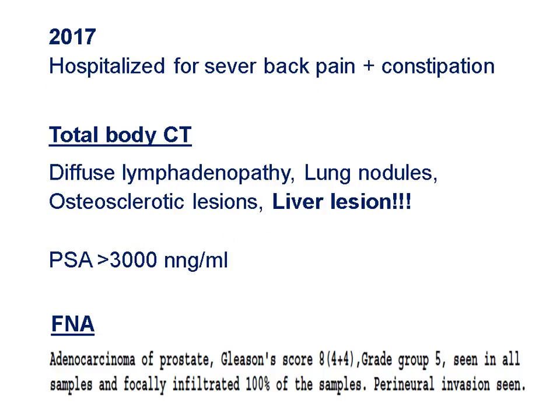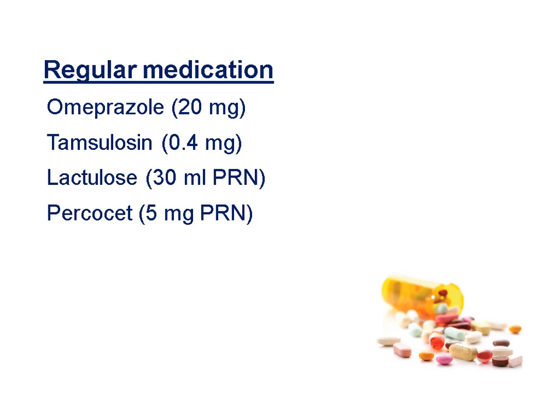In 2017, he was hospitalized in the internal medicine department for severe back pain and constipation. Total body CT showed diffuse lymphadenopathy, lung nodules, osteosclerotic lesions, and a liver lesion. His PSA was above 3,000. Of course, he underwent a prostatic biopsy, which showed adenocarcinoma, Gleason score of 8. This is his regular medication.